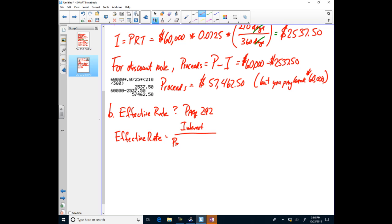So we're paying 2,537.50, and we're getting 57,462.50 times, and it was 210 days, wasn't it? 210, yeah, over 360. So those are days. The days cancel out.